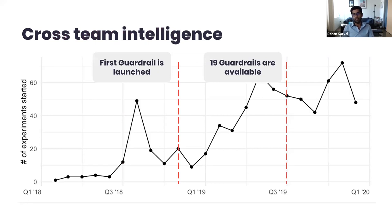Guardrail metrics. This has been one of the most impactful projects my team has worked on. Guardrail metrics are the most important metrics of the company that you can only damage by a certain threshold. I worked with the product leadership to define these metrics and we ended up with 19 of them. Now, 19 guardrail metrics are computed for every single experiment over billions of events every single day. And if an experiment violates a guardrail metric, the experiment owner and the guardrail metric owner have to meet to discuss trade-offs.